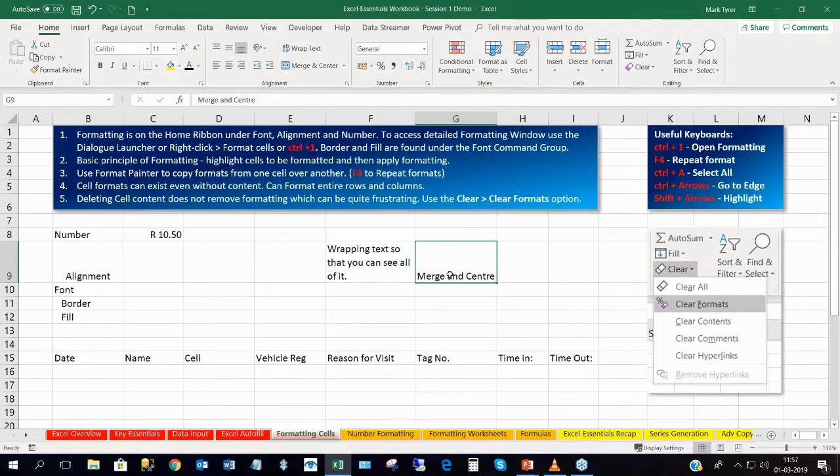Another useful feature is to merge and center. Now, as a data analyst, I'm very reluctant to show you this because it often causes huge issues when we start working with data, but there are times where it can be useful. So if I wanted to take this data here and display it across all 3 of these columns for whatever reason, I can click on merge and center, and it merges all those 3 columns together.